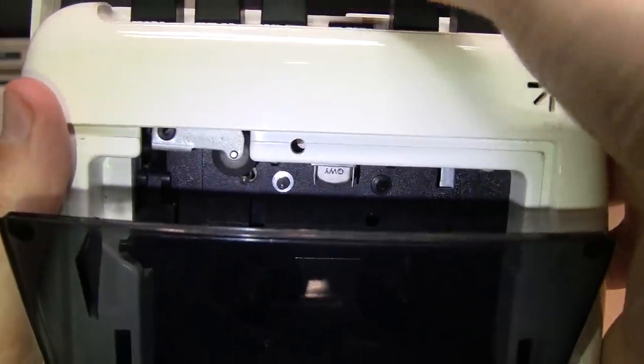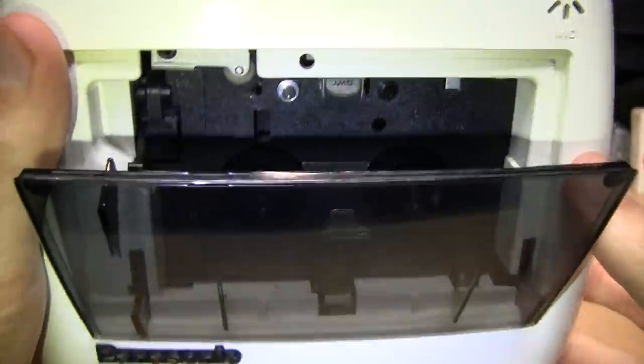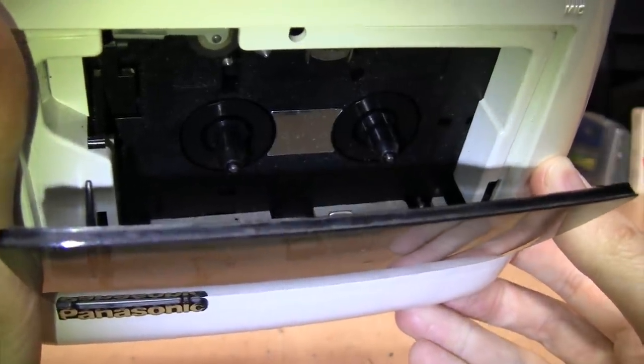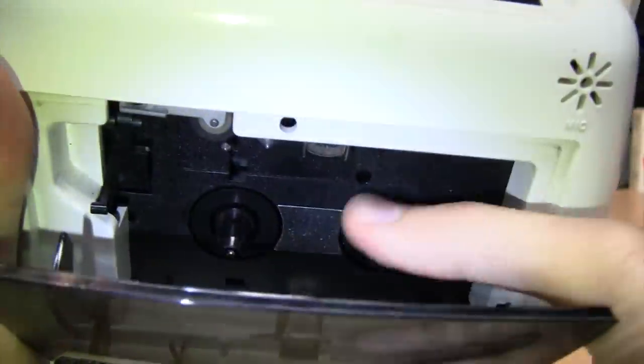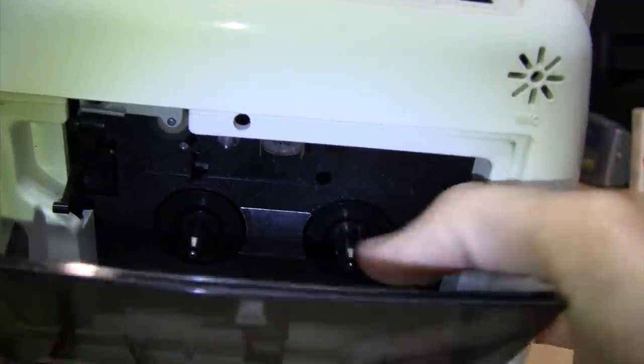And if I press play, there you can see the capstan and the pinch roller and the playback head. And there's the reel turning. Even has the little chrome thing in the middle to reflect off the middle of the tape so you can see how much tape is left.